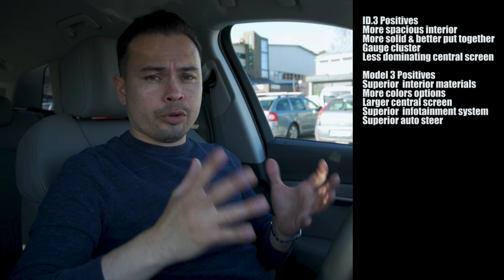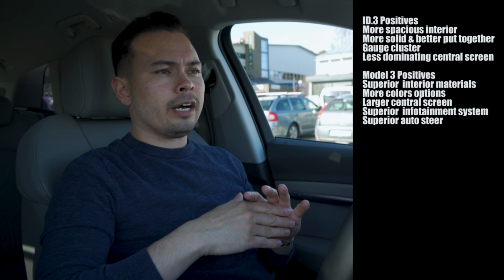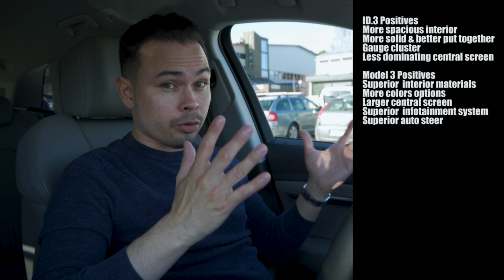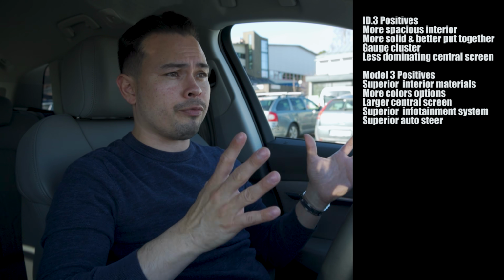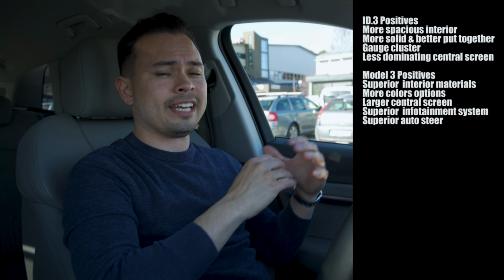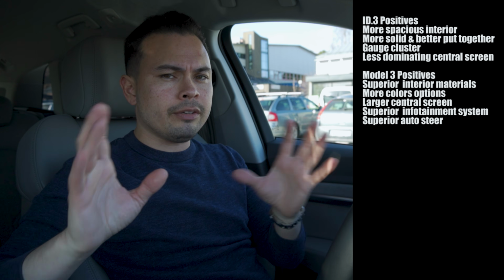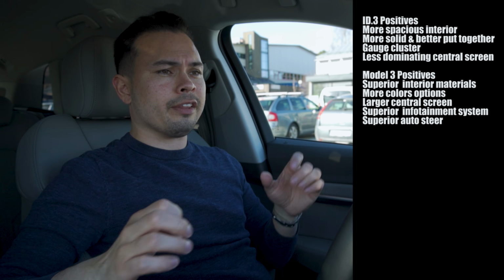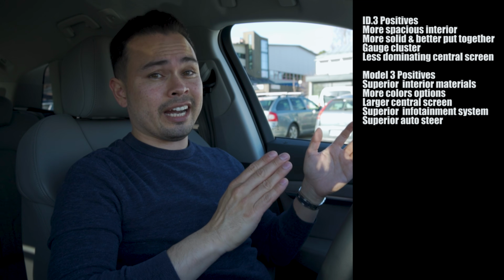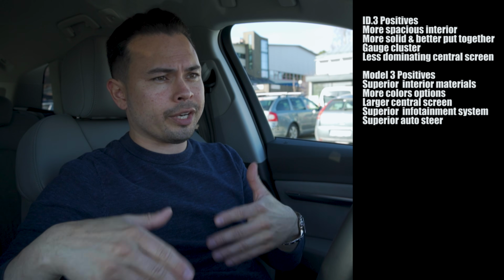And then you have the auto steer, or autopilot in Tesla, and depending also where you live in the world, what is available of functions varies heavily. So here in Europe and here in Norway, we don't have all the functions that you guys get across the Atlantic in the US. So I'm looking at it from a Norwegian perspective, but even so the auto steer in the Model 3 is much better than the lane keep that you get in the ID3. So for highway driving, the Model 3 is much better when it comes to auto steer functions.